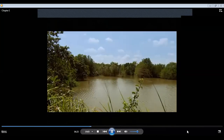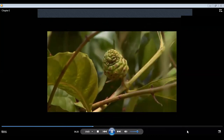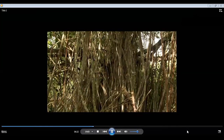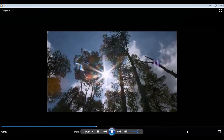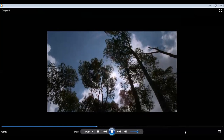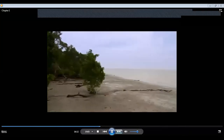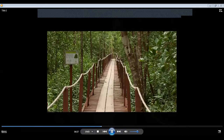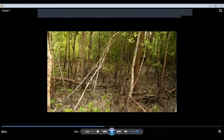Also in the area or close by, you can see plants such as the sea hibiscus and the noni. Park's mangrove forest represents a complex coastal wetland system, which is an extremely important intermediate between land and sea. Wooden boardwalks allow access into this amazing world of mangroves and to the mudflats of the Straits of Malacca.